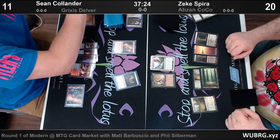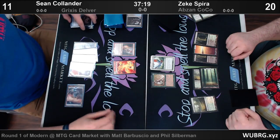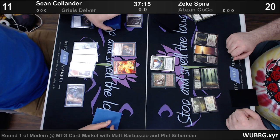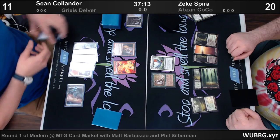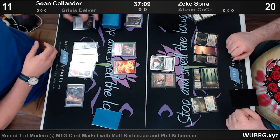Any spell he draws is going to be doing a lot of work for him. We'll see what he can draw into here. Lands are basically the only thing Sean doesn't want to draw. Everything else is live. Serum Visions, removal spells, they're all good. What did he draw? Looks like he's looking at his graveyard. It could be a Snapcaster.